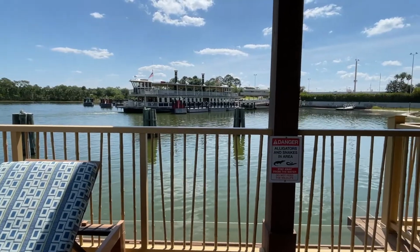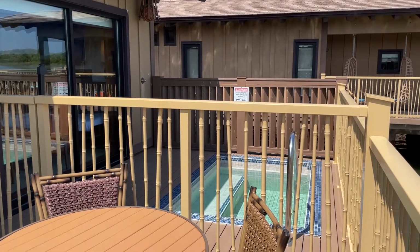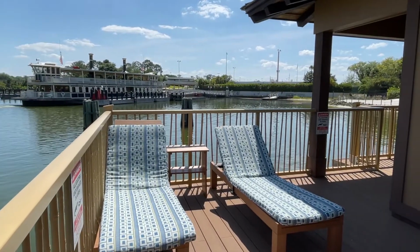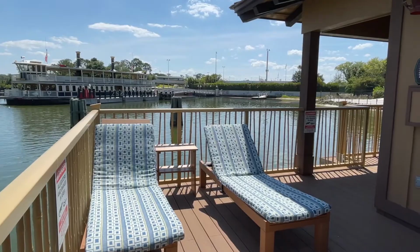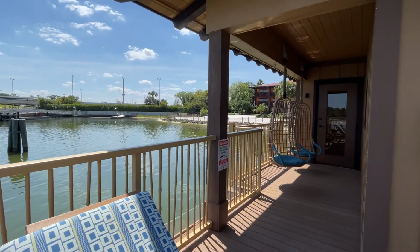You do also have an outdoor shower head right next to the plunge pool if you want to rinse off before you jump in. Super convenient. It's just the perfect amount of space, though, if you are going to be watching the fireworks or if you just want to watch the world go by.